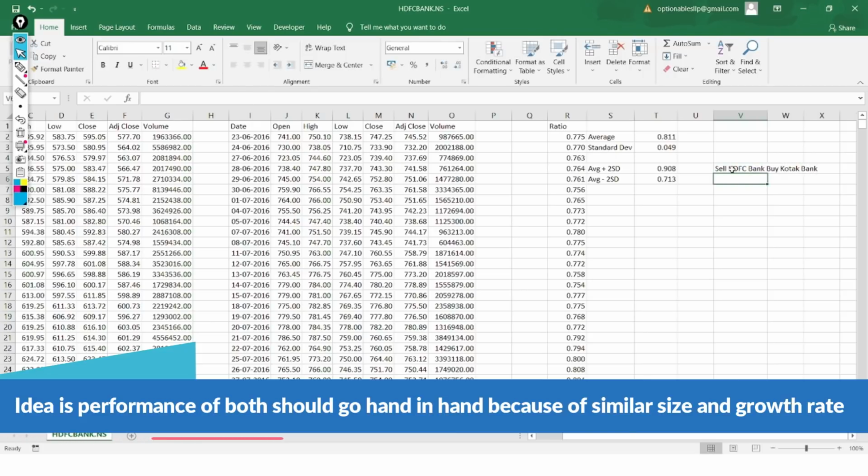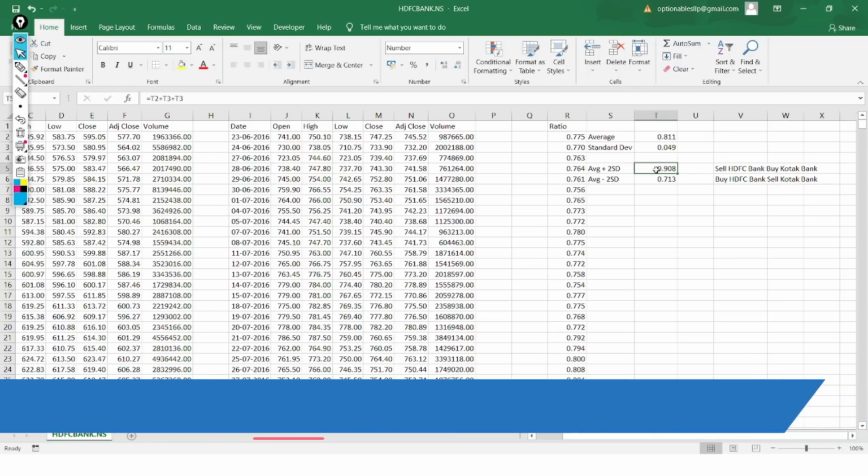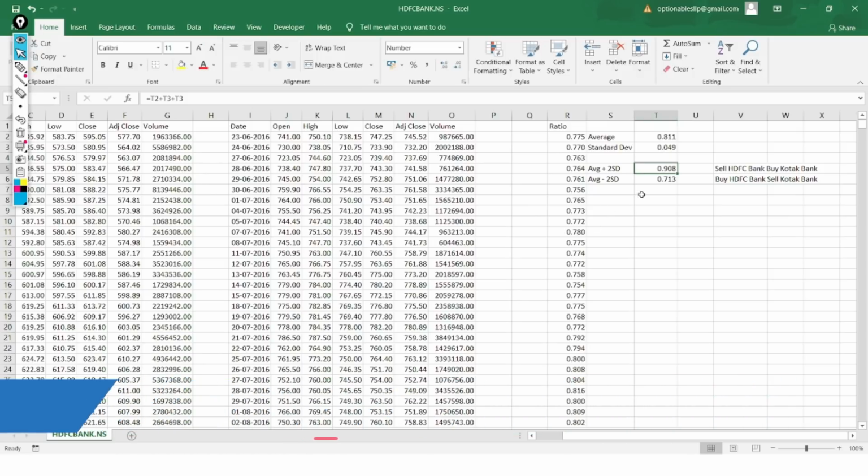Similarly, if the ratio is below 0.713, we are going to buy HDFC Bank and sell Kotak Bank. Why will the ratio increase? If Kotak Bank prices go up more than HDFC Bank, the ratio will increase. Now we will actually look at it. You can see this is the average, and we are going to look for a number above 0.908, or a number below 0.713.